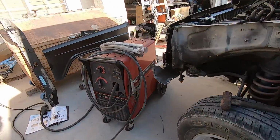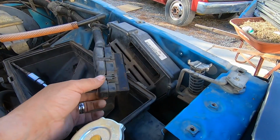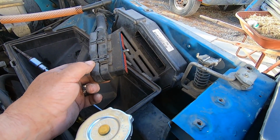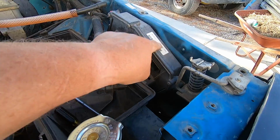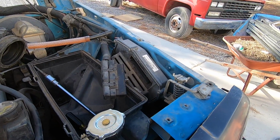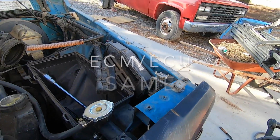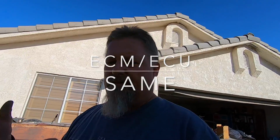So if you're going to weld on your rig, especially a newer rig with computers, it might be wise to unplug your ECM. This is the ECM on the Jeep Cherokee, the 90. This one's the 93. And just unplug the wiring from the ECU so that you don't inadvertently do anything bad, because these aren't cheap.